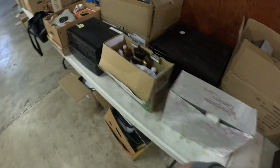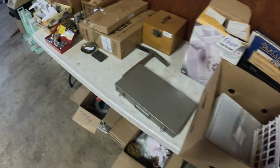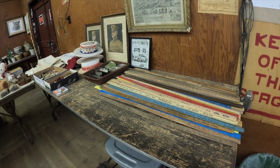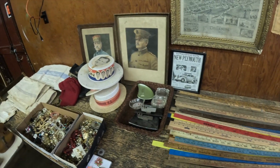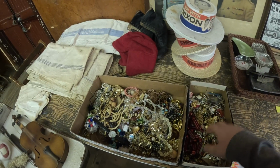Old photos, some Christmas, a lot of newer stuff. Alright, so this is a leftover from the first sale we had in January. We only had one sale in January. Actually, we were supposed to have two other sales, and they got postponed due to the weather.